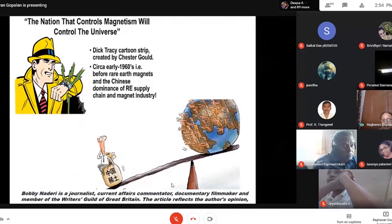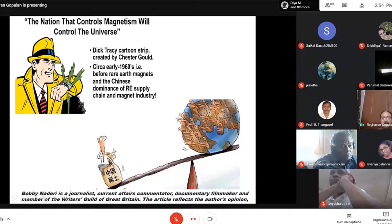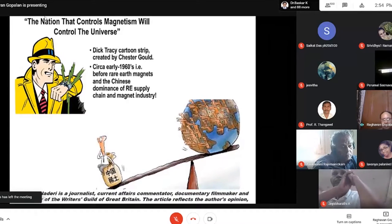benefits. Now, for the audience, we're all passionate about magnetism. I want to say that this cartoon says, the nation that controls magnetism will control the universe. This is a long time back, a 1960s cartoon, which I picked up somewhere. You can see that China really lifted the entire world because of its resources of rare earths and magnetism. So I need not repeat the meaning of it now.